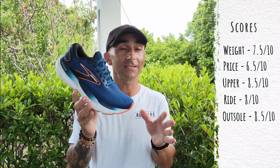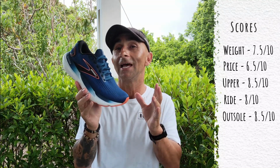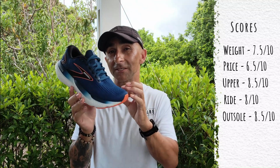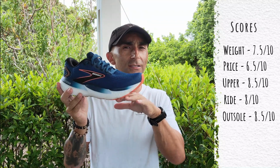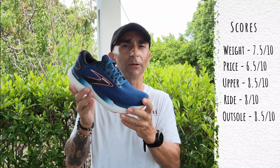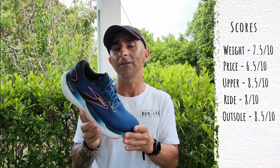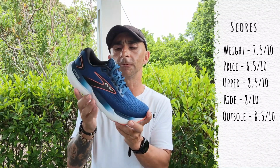So great updates here for the Glycerin 21. I really love what Brooks have done to it. They've got a little bit of midsole stack increase, they've widened the platform a little bit, and just this playing around with the geometry, it's really helped the ride come alive. So this is a really solid daily trainer. It's going to get along with a lot of people.